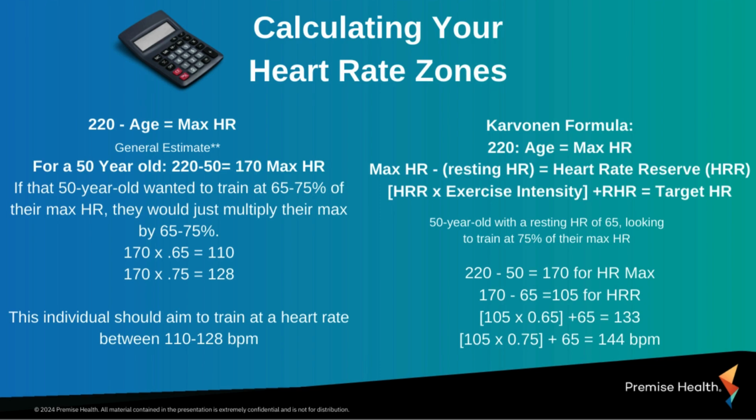However, if we want to get a little bit more specific, you have somebody who's been training a little bit more, what we can use is another option, which is called the Karvonen method. So with the difference being with this formula, it utilizes resting heart rate to determine a more personalized maximum heart rate. So it takes a little bit more math to determine this one.